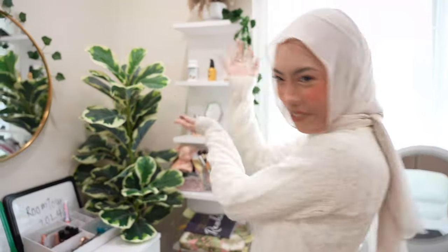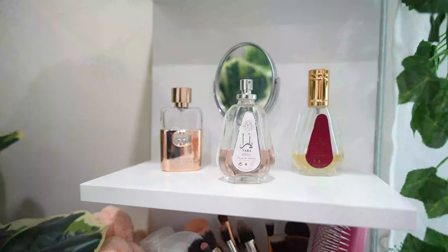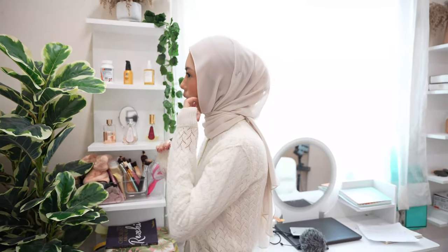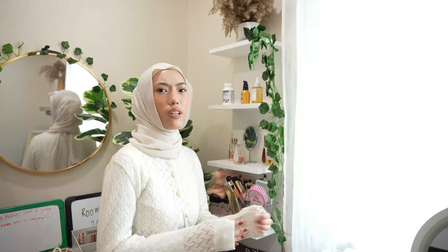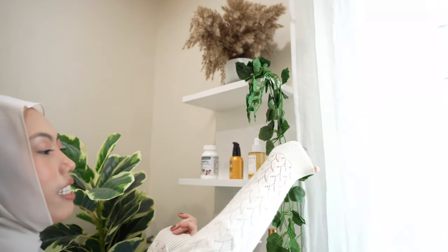Let's go to my favorite part! Okay. This shelf I got from online too. So if you guys have watched my room makeover process vlog part 1, you probably know about this shelf. All my room things are basically from online. This pampas is mini pampas. So cute. I have this plant.